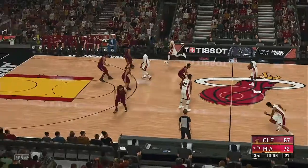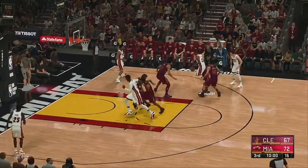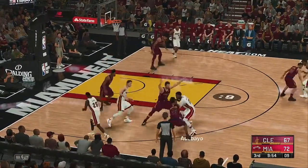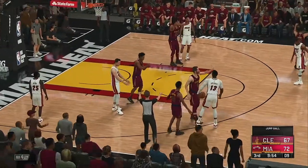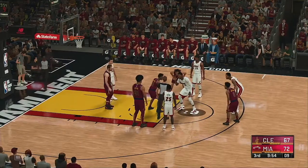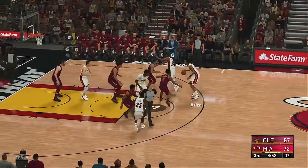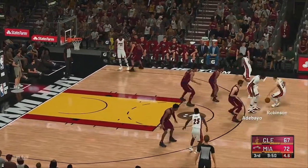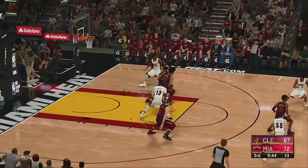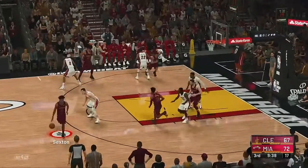Minutes gone in this third quarter now. Pass to Butler. Adebayo with the ball. Double team on Adebayo. And the ball's tied up, so we'll have a jump ball. So it's Miami now. Down to 5 on the shot clock. Here's Nunn. Again, the miss by the Heat. Cleveland with the ball. They're on an 11-2 run.